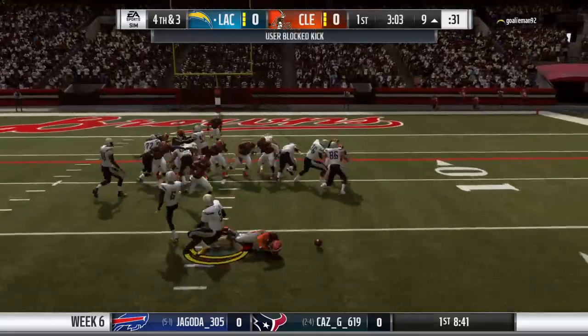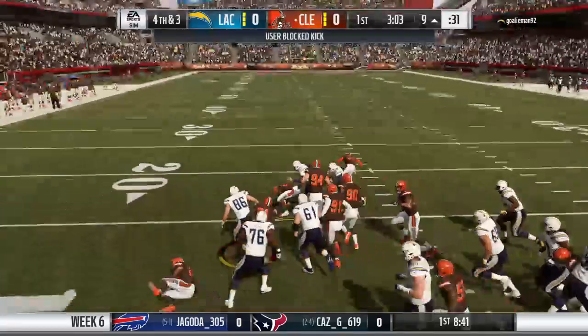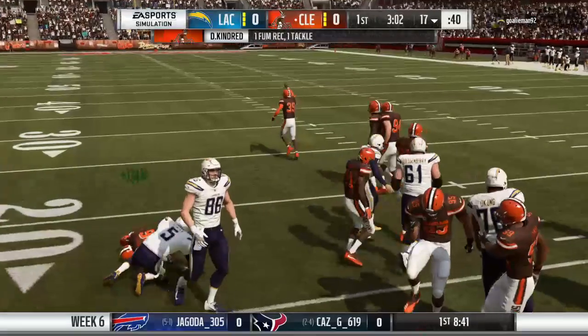Yeah. Oh, they get to the football. It's blocked. Now it's scooped up, and this is a live football.